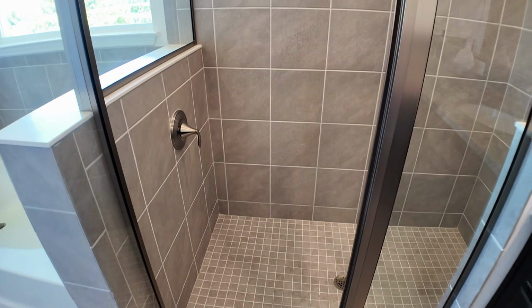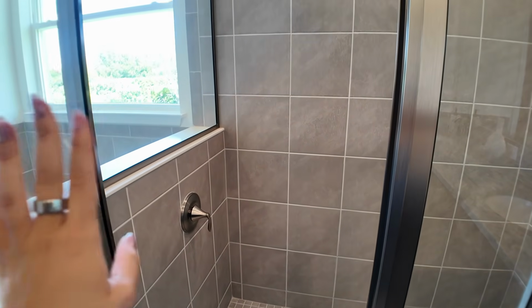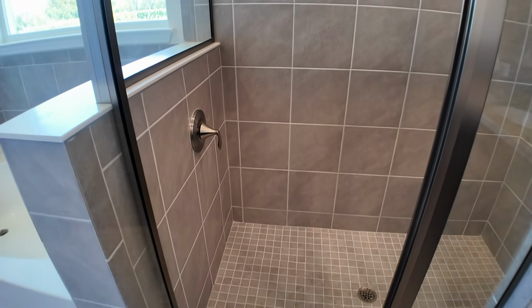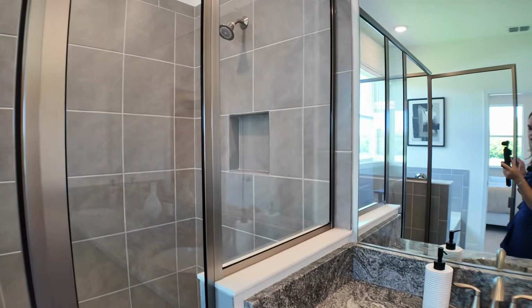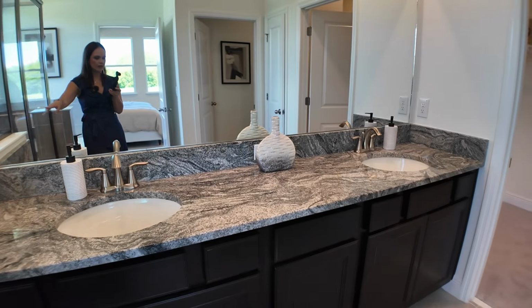So some of the builders in the area will have shower inserts that are not tile wrapping all the way around. So this is a really nice upgrade and feature. And then you have this little niche here, which, if you were doing a custom build with many builders, that's an upgrade. And then you also have dual sinks here in this vanity.